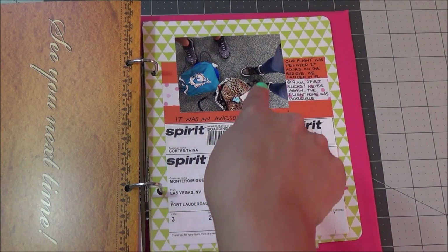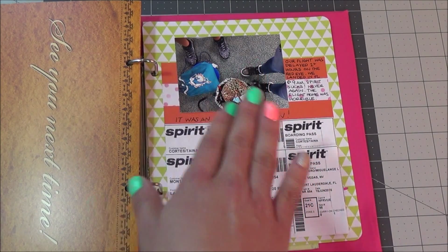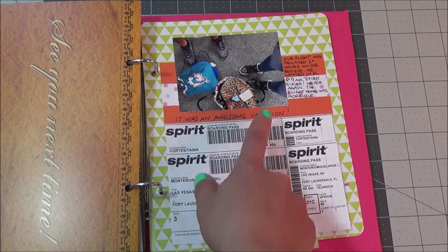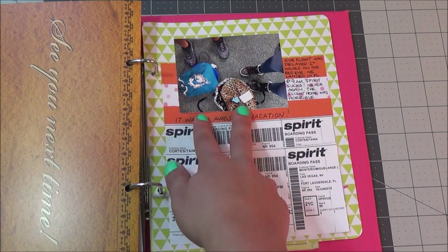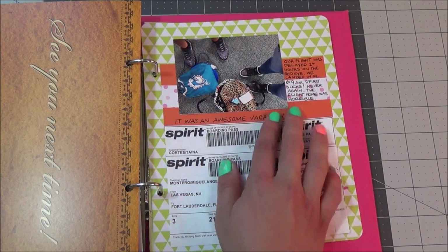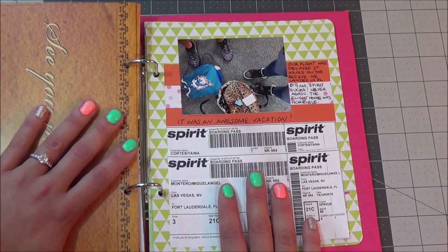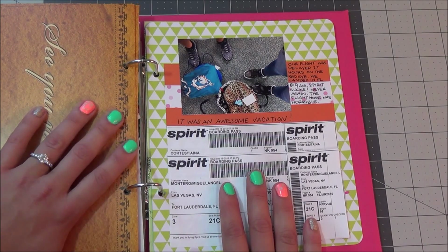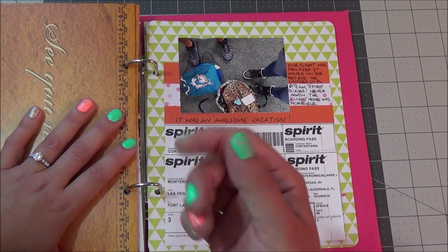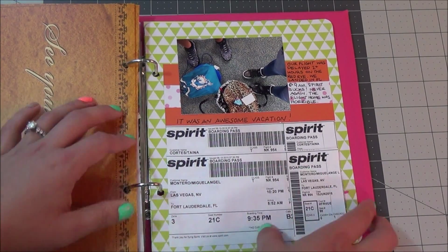Our flight was delayed like 3 hours and we were already on the red eye. I don't think we slept in 24 hours. So this is just our picture of our feet. We dropped our carry-on bags waiting for our luggage. But it was an awesome vacation. I'll remember this vacation forever. It was just great. I will go back again and again. Heck, I even want to plan my wedding and elope over there. That's how much I appreciated the trip.